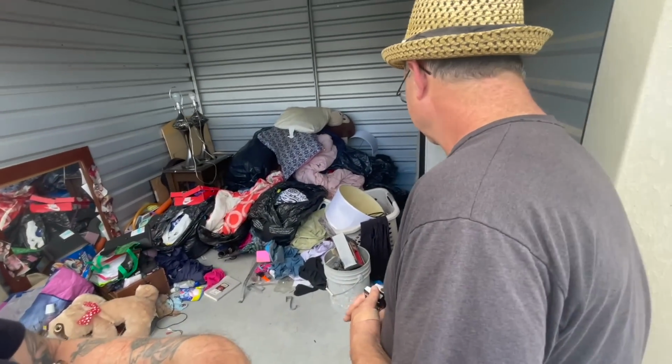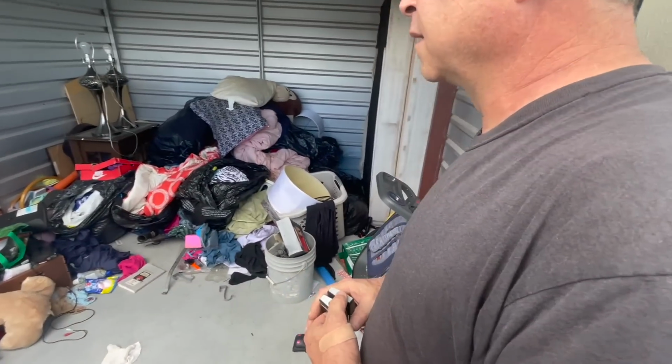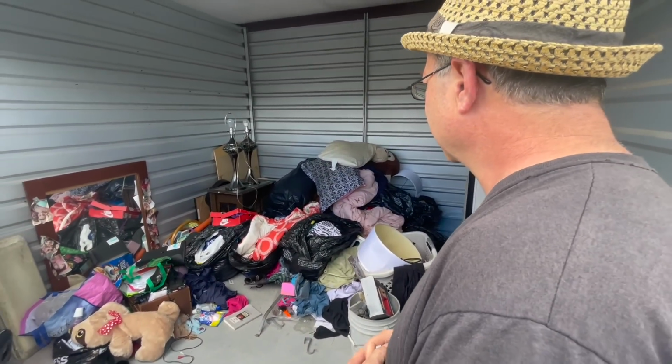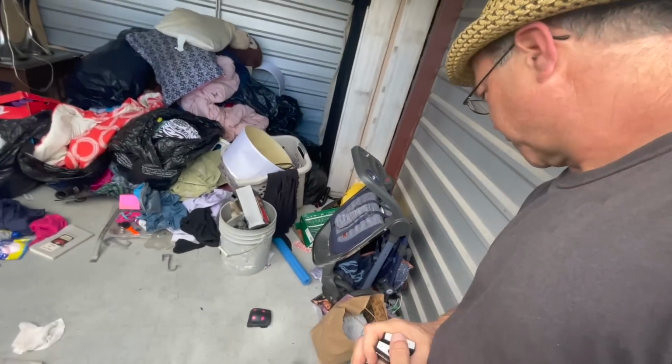Got some cement working tools there, if nothing else. Nice set of lamps. Is there a guitar back there? There is a guitar. There's a briefcase back there. That's probably where the money is, in the briefcase. That's where I carry my money. Where I'd put it too if this was my unit. The money man is coming.